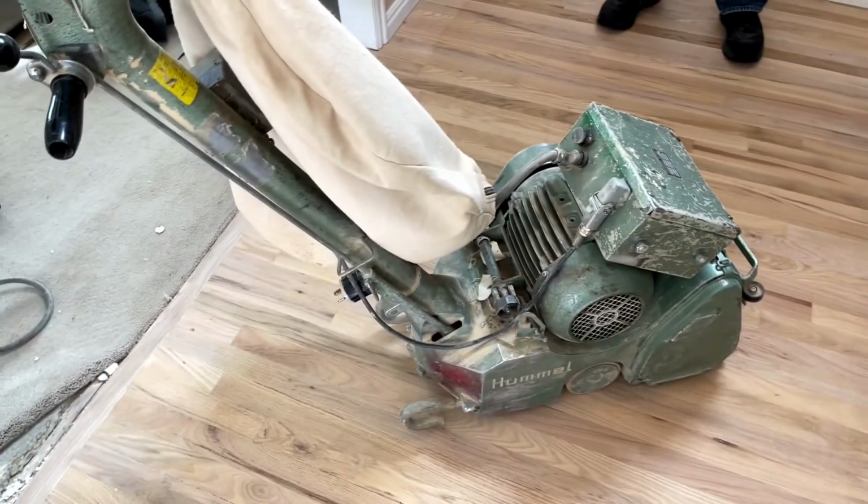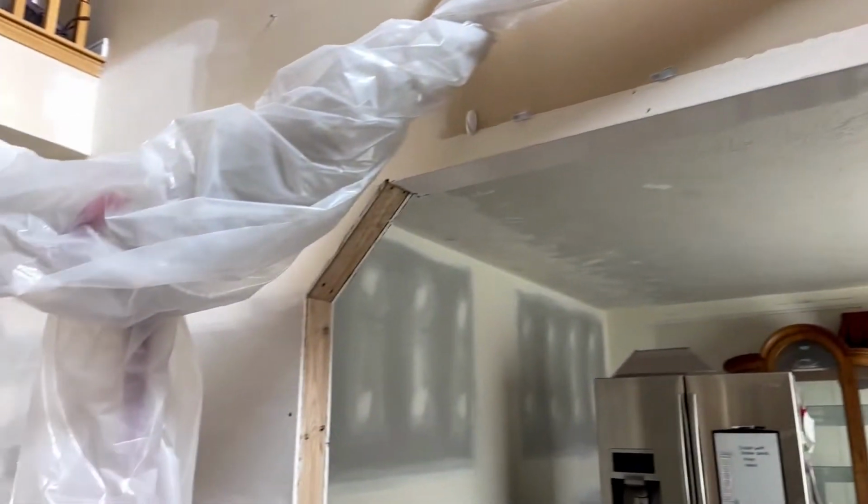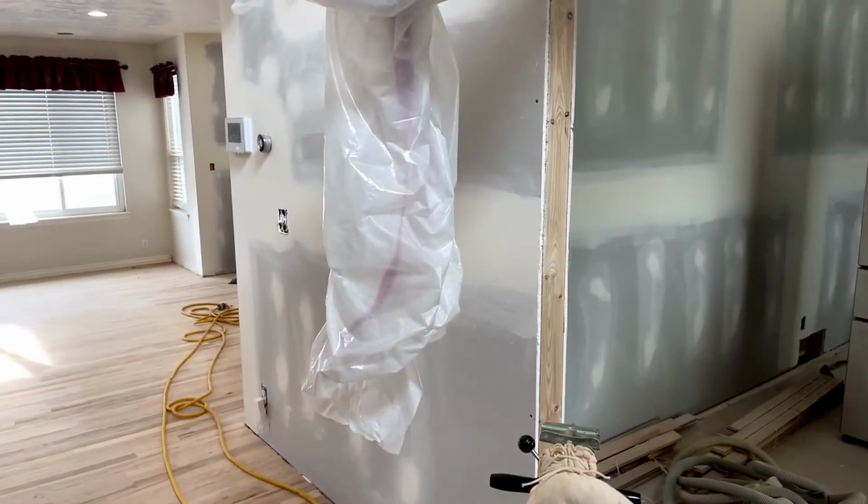So this project's been moving pretty quick, and so I wanted to show you a quick update of what we've accomplished so far. So to begin with, look down here, you can see this is a floor sander, and we're in the process of sanding all the floors to get them ready for a new finish. And she wants to go with a darker stain finish, which will be pretty cool. This opening right here to the living room, we've made it about 2 feet narrower. And I wanted to show you something that's interesting.